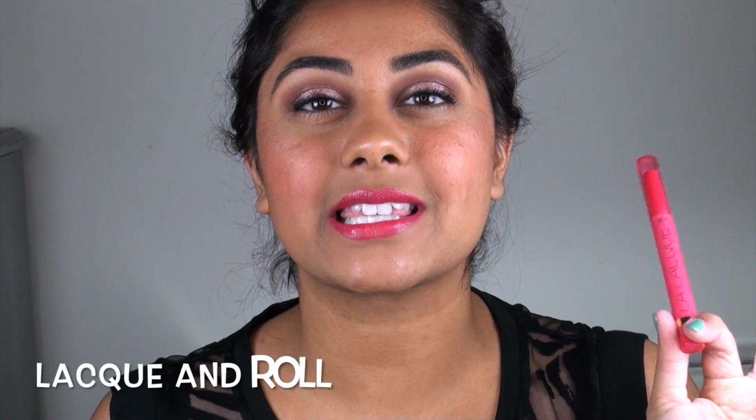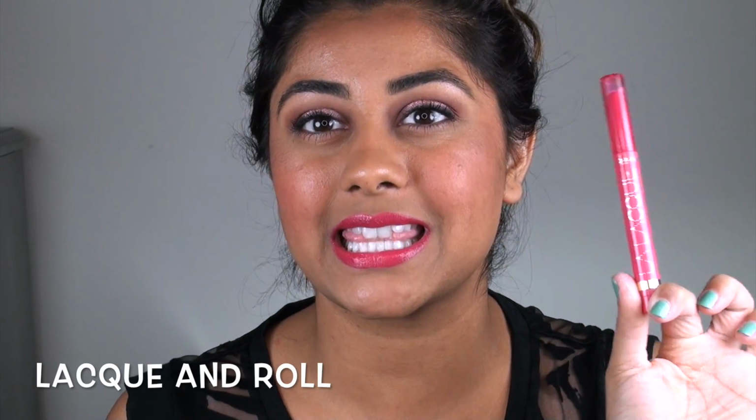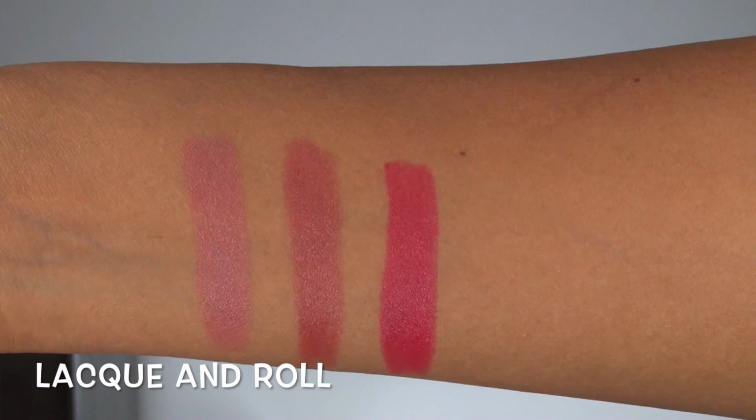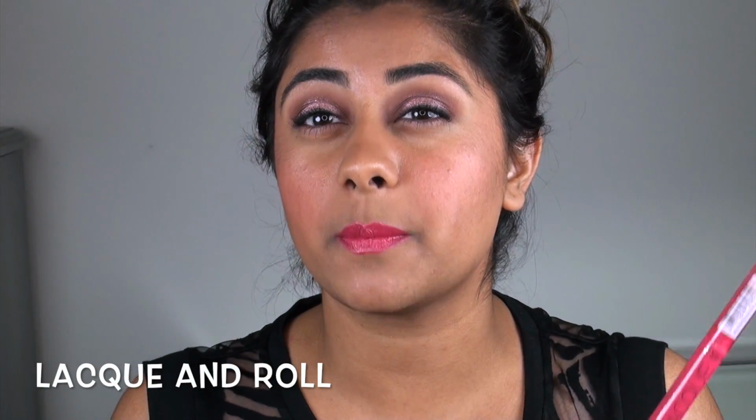The next shade on my lips is Lacque and Roll, and this is the only hot pink color that is in the Lacque line. This is a very, very pretty, not neon, not fluorescent pink. It's a very wearable, hot fuchsia pink color.